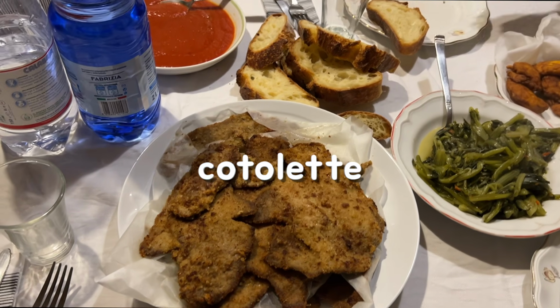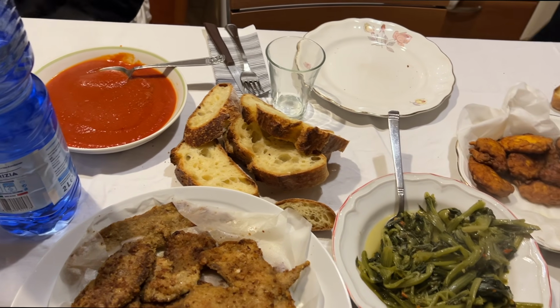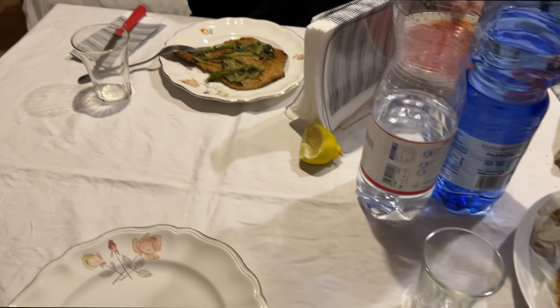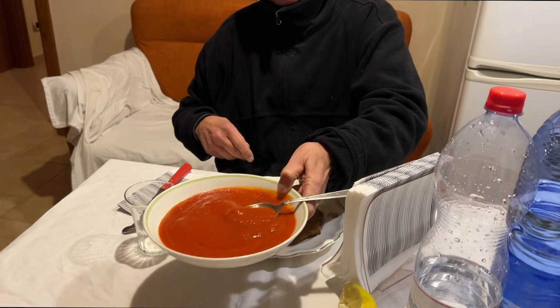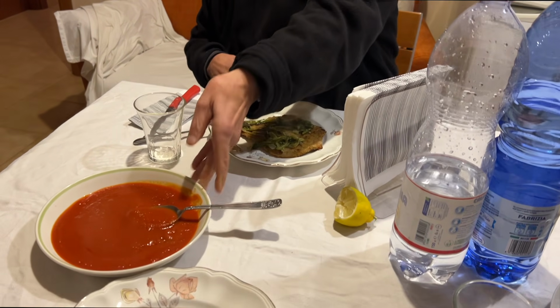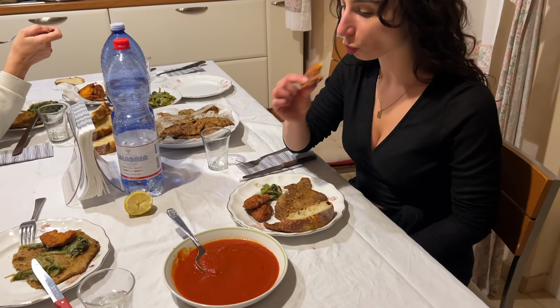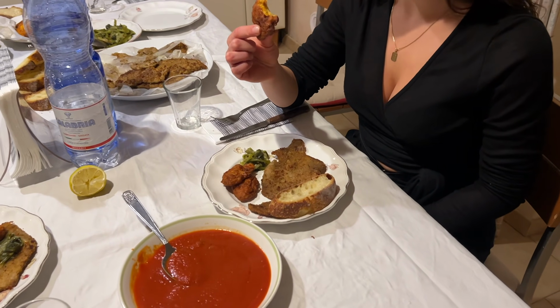And for dinner, some fried cotolette, fresh bread, vegetables, frittelle, and some tomato sauce to add on top of the cotoletta. I love frittelle di fiori di zucca, they are my favorite food in the world.